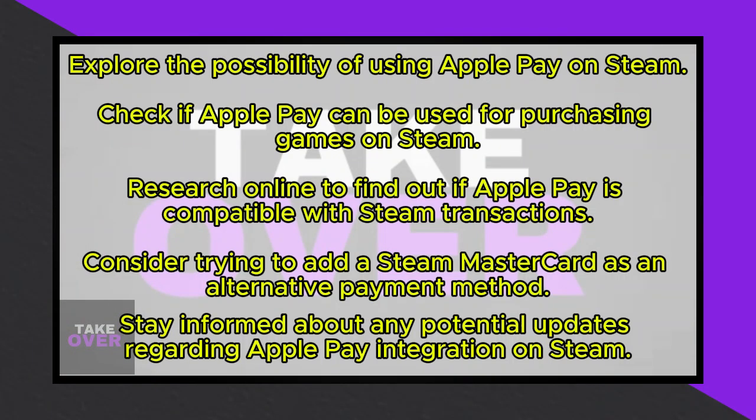Can you utilize Apple Pay for purchases on Steam? Today, we'll explore whether Apple Pay is an option for purchasing games on Steam. After searching online, it appears that Apple Pay cannot be used for transactions on Steam. Currently, Apple Pay does not support purchases on the Steam platform.